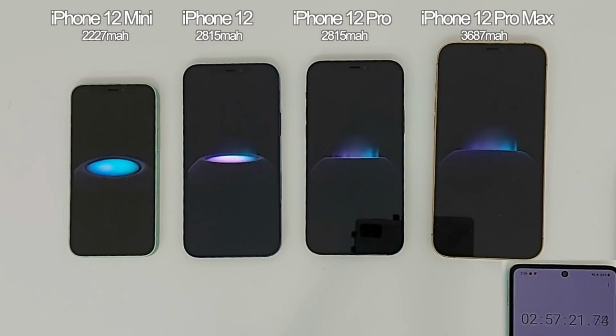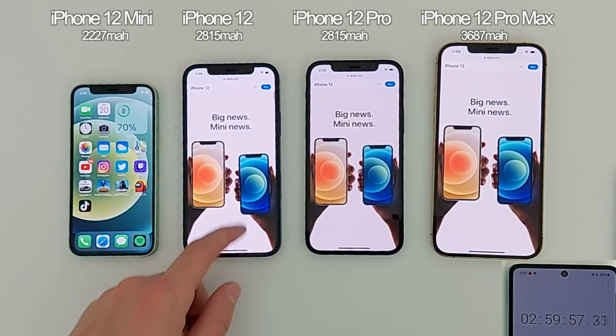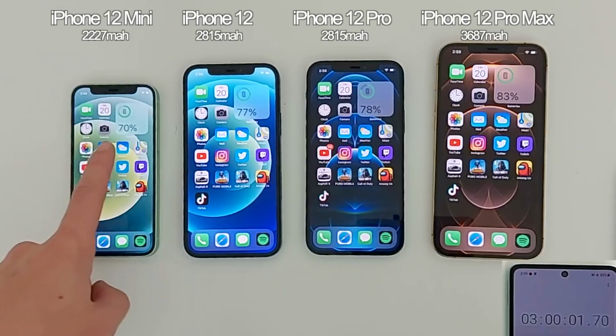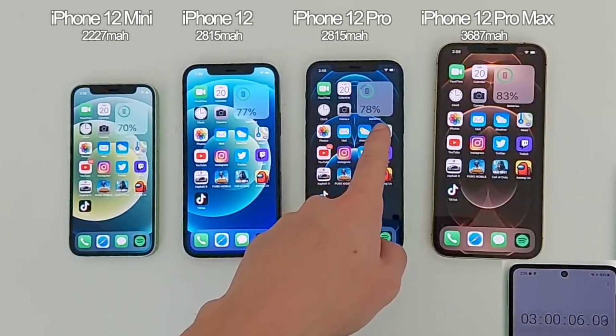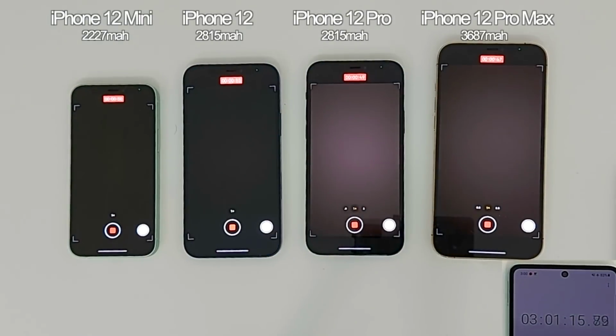At the 3-hour mark here, this I feel like is where these phones really start to separate as far as where the battery percentages are at. The mini is just about to fall below 70%, while the 12 and 12 Pro have 77 and 78% left, and the Pro Max is still in really good shape. It hasn't even fallen below 80% yet, which is pretty crazy.